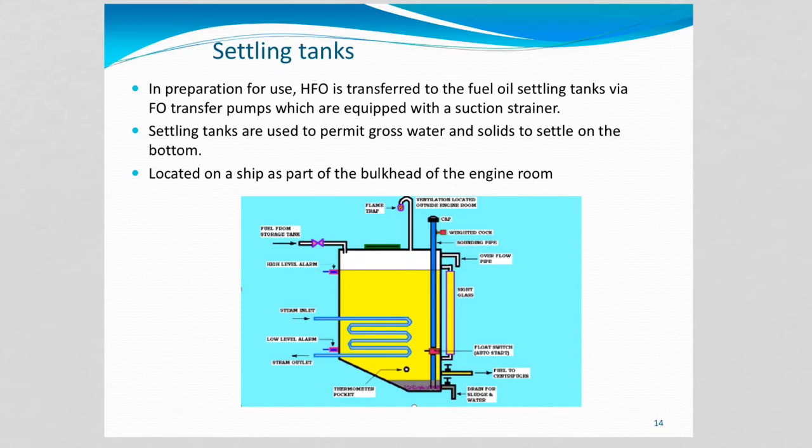Here I'm mentioning HFO. In preparation for use, the HFO is transferred to the fuel oil settling tank via FO transfer pumps, which are equipped with a strainer. And the function of those settling tanks is that they are used to allow the elimination of gross water and solids, and then they settle on the bottom here.